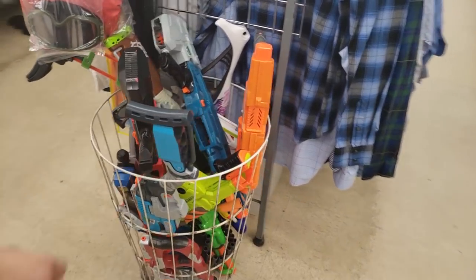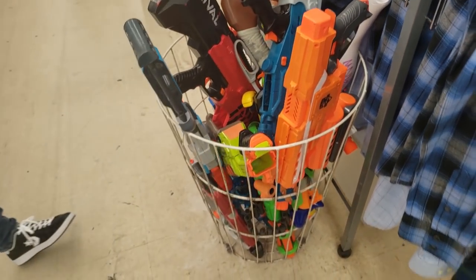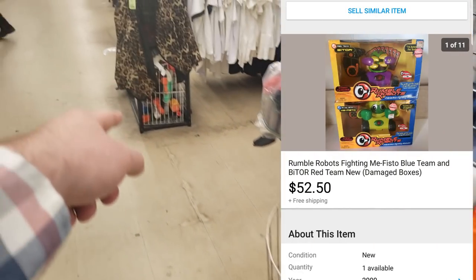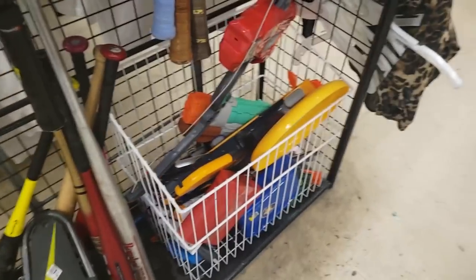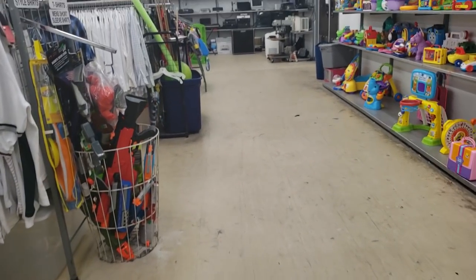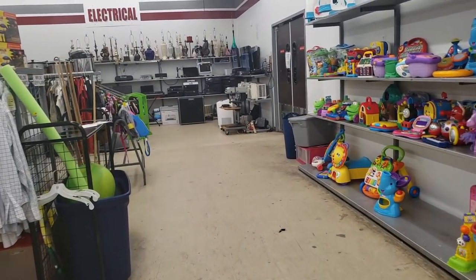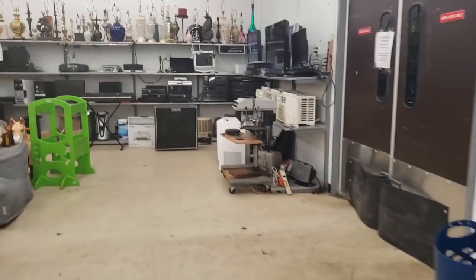Now, eBay, you can bend the rules a little bit. I actually just sold these items right here, these Rumble Robots, as brand new, but they had heavy box damage. But I got a message from the buyer saying, hey, I realize how bad condition they are. I'm willing to buy them. I'll give you $50. And I shot back 60. We ended up agreeing on $52.50.